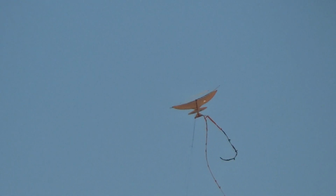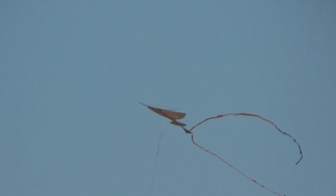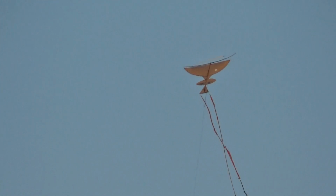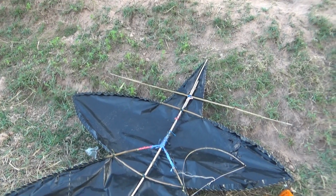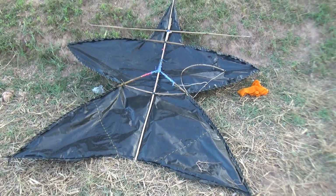He's like, no, no, put the camera in a pocket. You need to throw the kite. The other one's doing good now at times. But here's the black one. It's a little bit smaller. It doesn't have a tail on it.